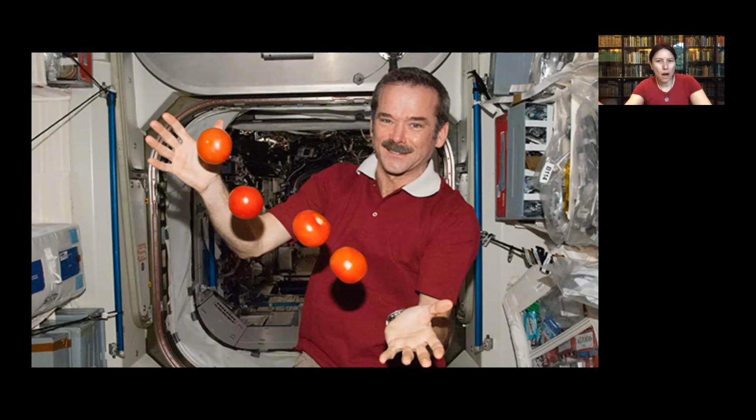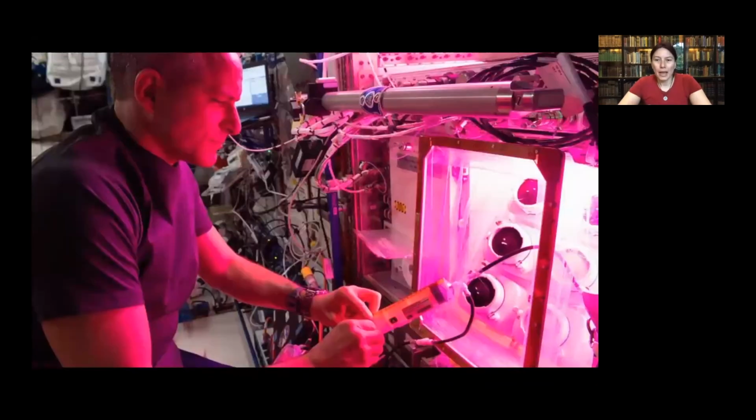And can you think why? Can you think of how big they are or different conditions that they might grow in? See, all these are challenges that we're trying to work on right now. Here is a picture of a greenhouse in space. This is a greenhouse in space.